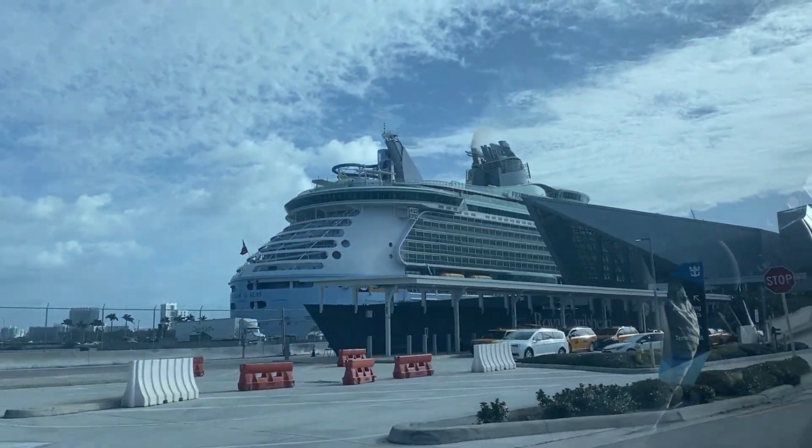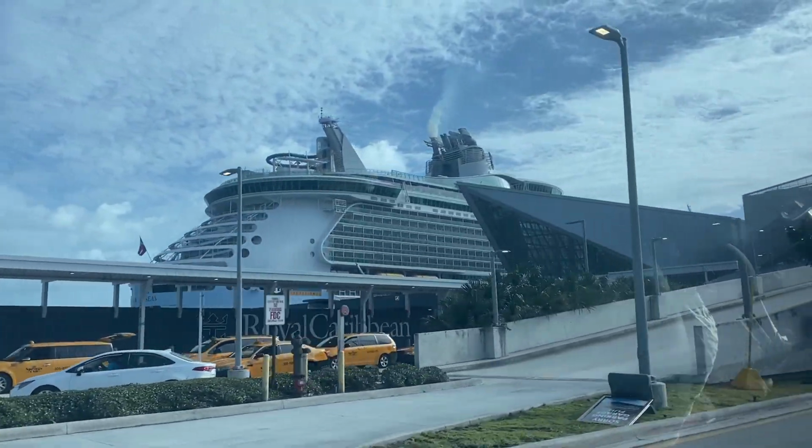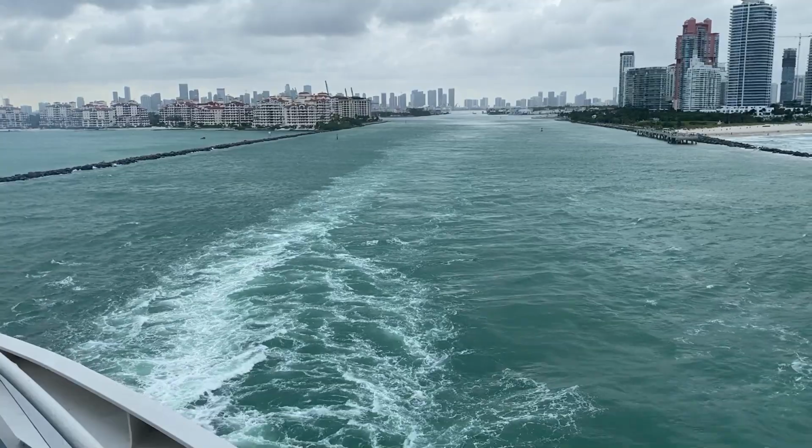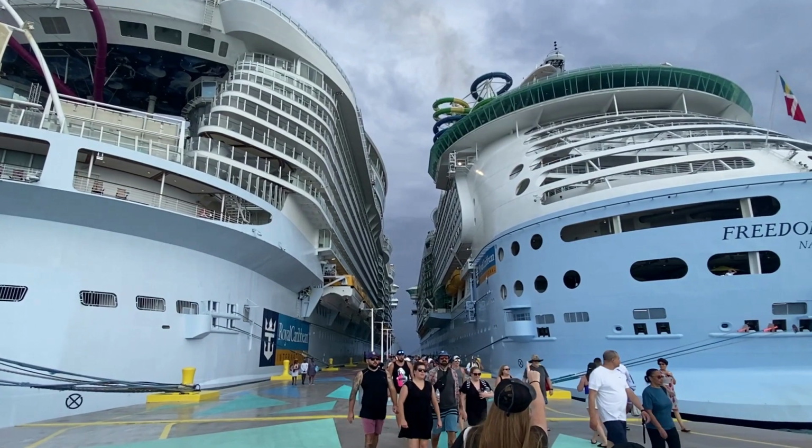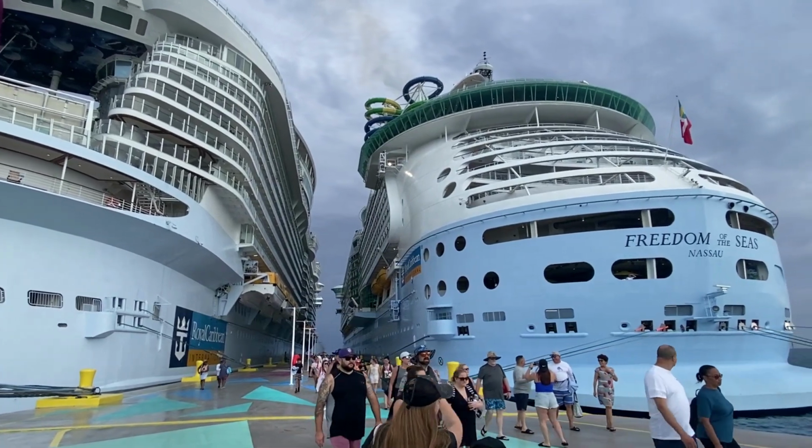Recently, I boarded Freedom of the Seas for a quick 3-day cruise, and to my surprise, we were eligible for a new expedited check-in referred to as express boarding. This is something new that Royal Caribbean appears to be rolling out for select cruises.